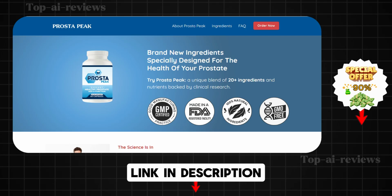Right. This supplement is stepping into the ring with some, let's say, pretty confident claims about supporting a healthy prostate. So, we had to take a closer look. Absolutely. There are so many supplements out there. It's really vital to be an informed consumer. Exactly. So this deep dive is all about Prosta Peak, using the information they provide themselves. Our goal here is to cut through the noise, understand what this product is actually offering, what's inside, dissect its ingredient list, and explore the thinking behind it so you can decide if it aligns with your own health goals. Couldn't have said it better.